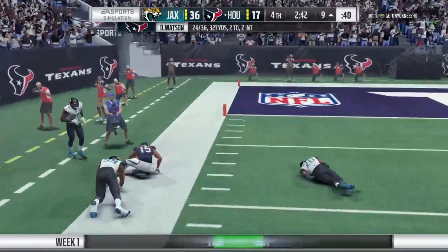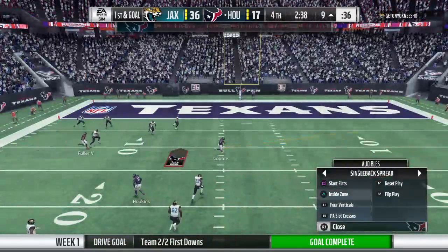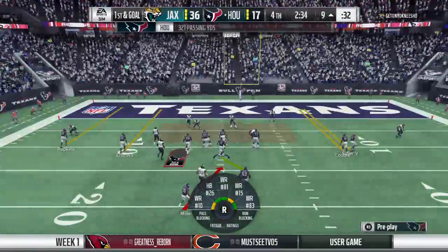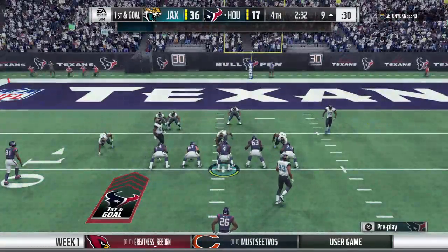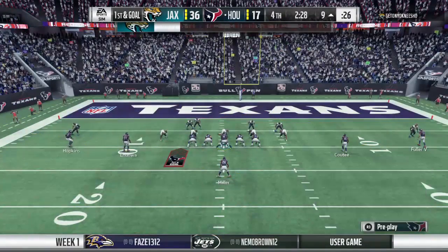And he'll be down deep into Jacksonville territory. A big-time play there for the Texans. 53 yards. Here we go. Flex round. Flex round. Ohio.